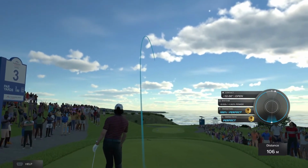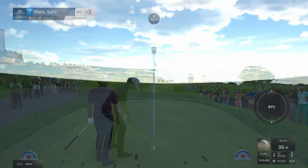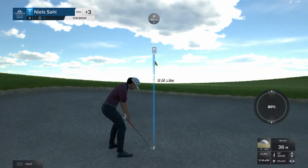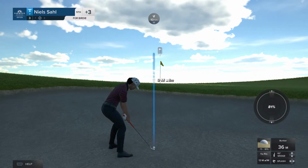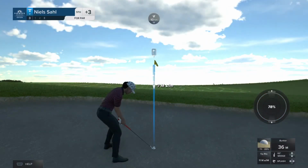Going with the 8-iron here. Is this one heading into the sand? Just a little off with the accuracy there. Unable to find the green. How bad is this lie in the sand, Henny? Standing over it, and I don't even know how I would play this. This is such a tough lie. Ah, come on. With the third shot.